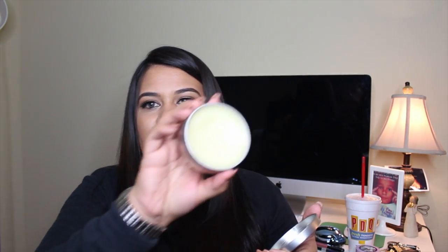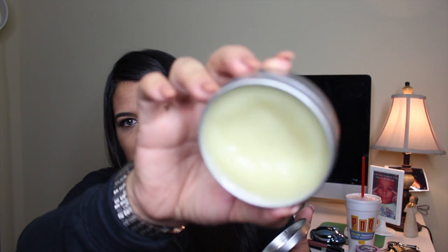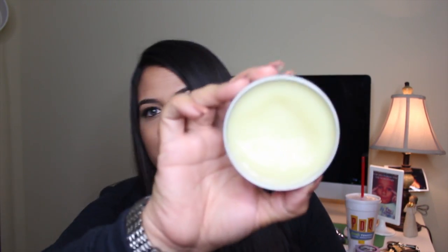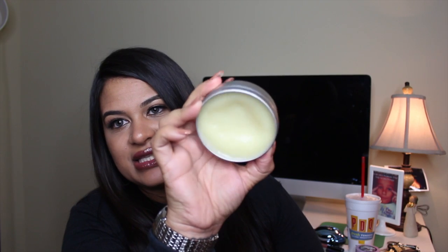Okay, so this is what it looks like inside. My light is kind of bright, so let's see if you guys can see. I've had this thing for 3 years, and it's barely touched. It hasn't even made a dent. You can obviously see where we've been using it, but I mean, 3 years.